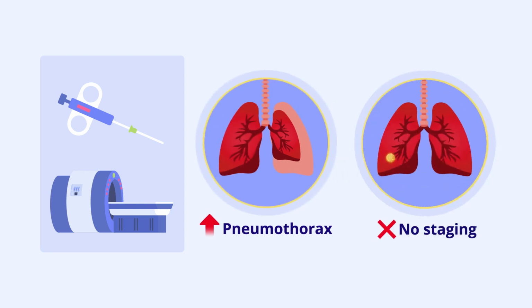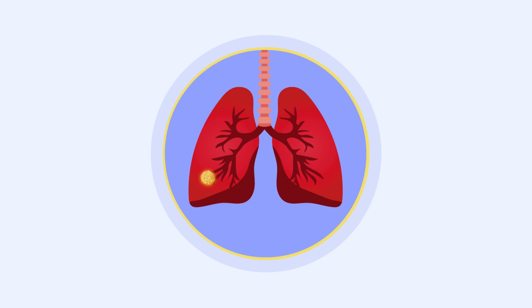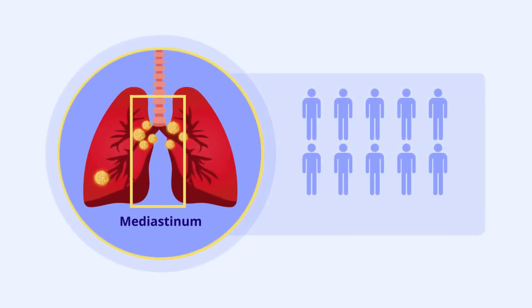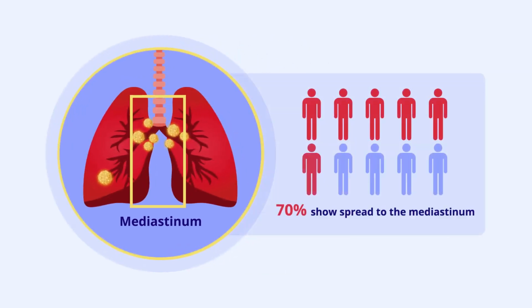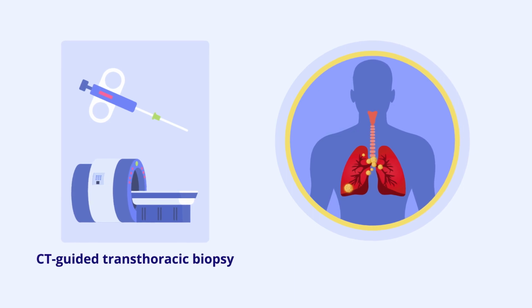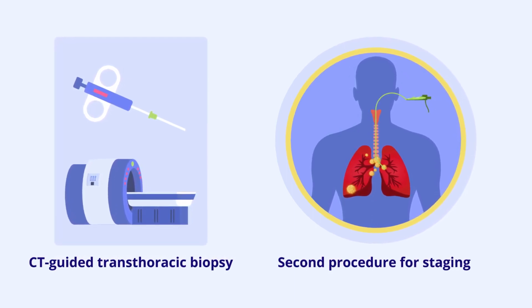Moreover, it does not allow staging, a crucial pre-treatment step required to assess the spread of lung cancer beyond the lungs to the center of the chest, called the mediastinum. At presentation, more than 70% of lung cancer patients show disease spread to the mediastinum. Hence, most patients who undergo CT-guided biopsy need to undergo a second procedure to detect mediastinal involvement.